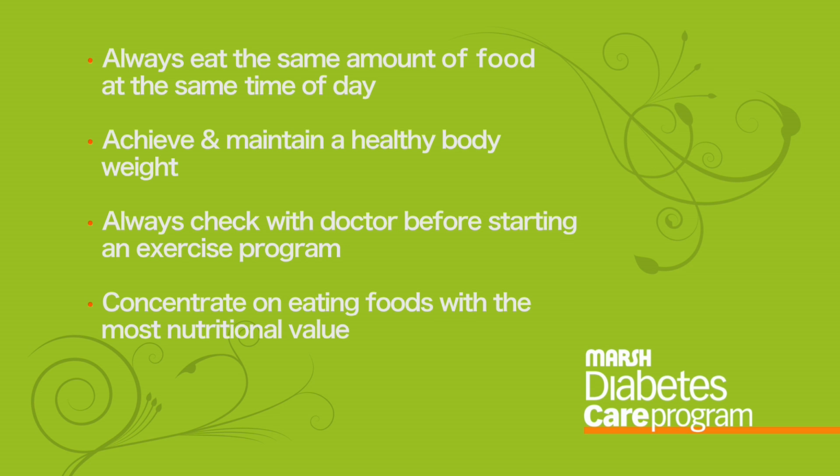And lastly, let's focus on eating foods and beverages with the most nutrition. On our tour today, I will show you how to include fruits and vegetables, whole grains, healthy fats, dairy products, and lean proteins into your meal plan. All right, let's get started. I'll grab a cart and meet you in the produce department.